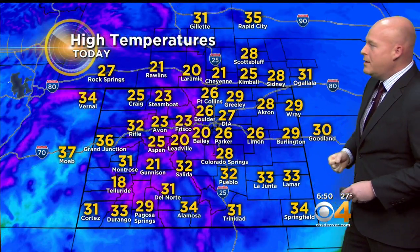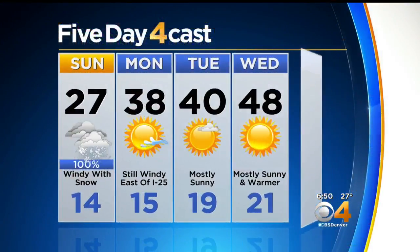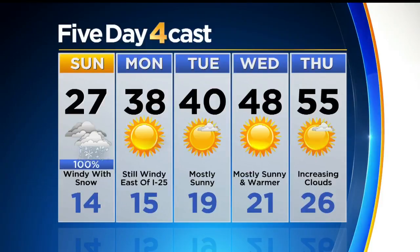Highs really going nowhere due to the cloud cover. We're pretty much where we're at for the daytime highs, and then we will slowly start to fall as clearing takes place overnight tonight. Joel, this was a fast storm, in and out. Tomorrow, plenty of sunshine. There will be some lingering wind, probably some morning travel problems, a little residual issue there, but it's a quick warming trend and a lot of sunshine for the week ahead.